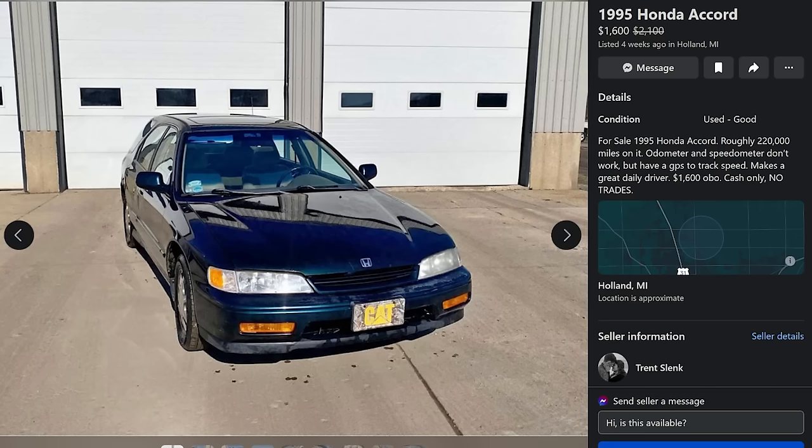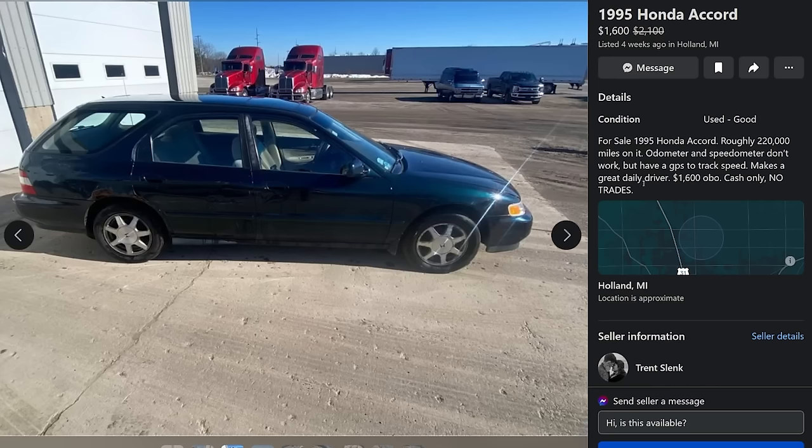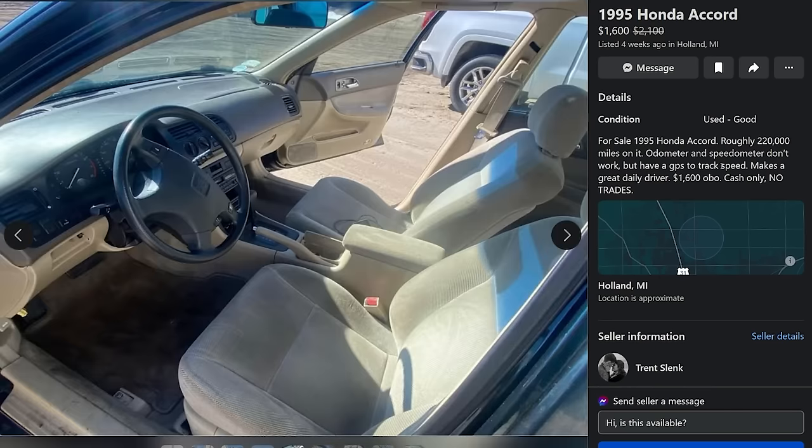95 Honda Accord, $1,600 four weeks ago in Holland, Michigan. This is a 1995 Honda Accord with 220K on it. Odometer and speedometer don't work, but I have a GPS to track speed. Makes a great daily driver. 1,600 OBO. I guess that works.